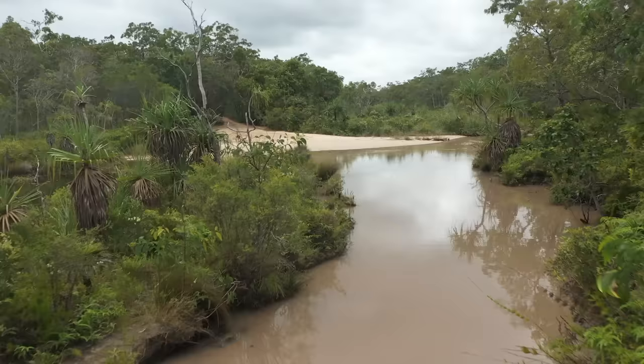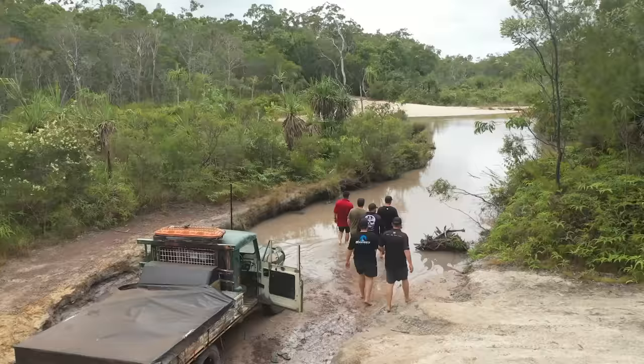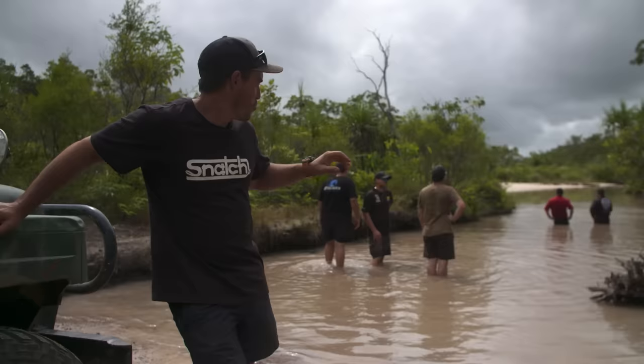Up ahead is Logan's Crossing. This is a long and deep run that can lead to a lot of water in the four-by if things go wrong. Well, this is perfect. The guys are following the right protocol to walk the water crossing first. You'd always try and do that whenever you drive through some deep water like this. It's just one thing the boys have probably forgotten.